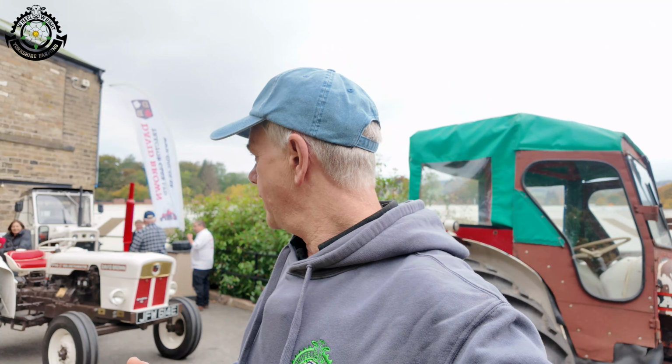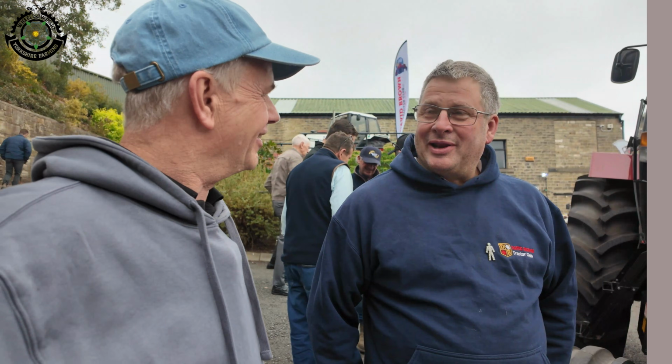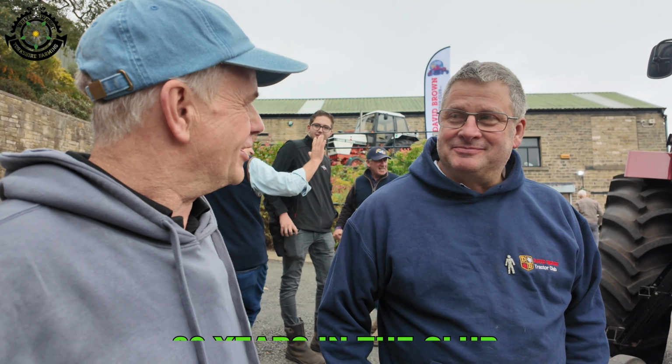But today the old tractor yard's buzzing again with these tractor enthusiasts, of course, loving the David Browns, and all thanks to the David Brown Tractor Club. Well, my name's Martin George. It was me that started the club 30 years ago, and here we are today, 30 years on, the David Brown Owners Club.